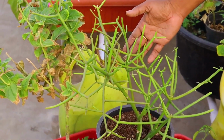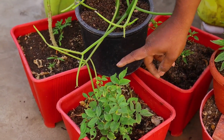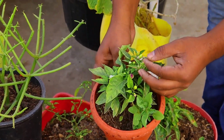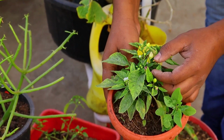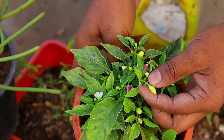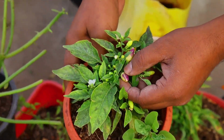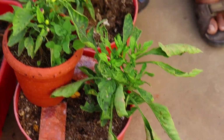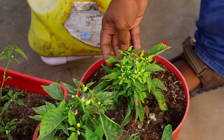This is pencil cactus, and this is one kind of rose. Cream color is the flower type. And here we have beautiful ornamental chilies. You can see how beautiful they are, tiny and changing the color. Initially they will be in cream color like this, light yellow color, and then soon they'll be changing color to purple. This is capsicum. This is another kind of ornamental chili which is yet to grow.